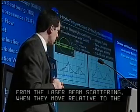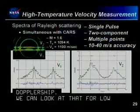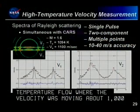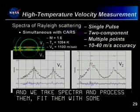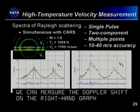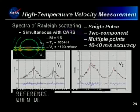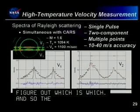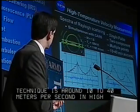Next chart. So we can look at that for low temperature or high temperature flows. Here's a result for a high temperature flow where the velocity was about 1,000 meters per second. We take spectra and process them, fit them with Gaussians or some other sort of measurement system, and we can measure the Doppler shift. For example, on the right-hand graph, V2 is showing a Doppler shift to the right relative to the reference. When we look at two different components of velocity, we spatially separate them on the detector so we can figure out which is which. The accuracy of this technique is around 10 to 40 meters per second in high temperature conditions, depending on the temperature, which is 1 to 4% of the velocities that you're interested in measuring.